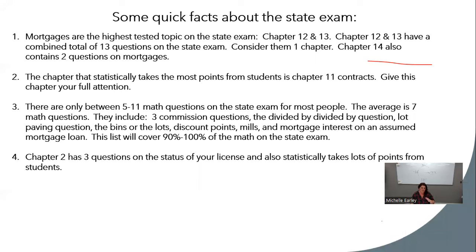At the end of this, when everybody gets to see all the questions, I'll just give you a quick recap of everything in my experience that you're going to see from 11, 12, and 13, because even just some quick stuff, so you can start focusing in on those chapters. Okay, chapter 11 takes the most. I see it all the time.